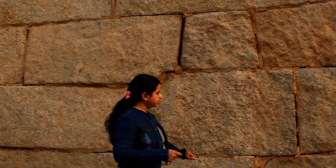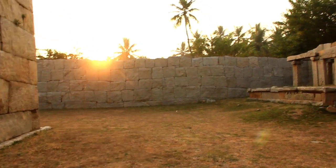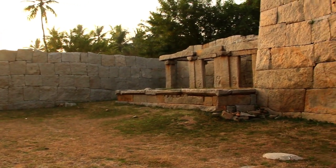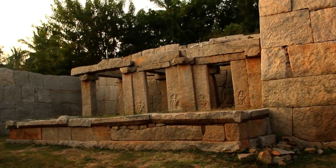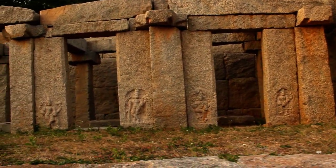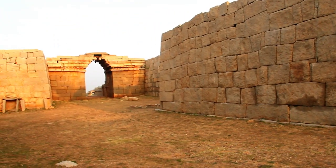These rocks placed over one another are so massive and made us wonder how these were brought and arranged neatly in a way that for hundreds of years they still stand intact. Here we can find there are guards' quarters within the wall structure. After a zigzag walk, we found the northern exit.